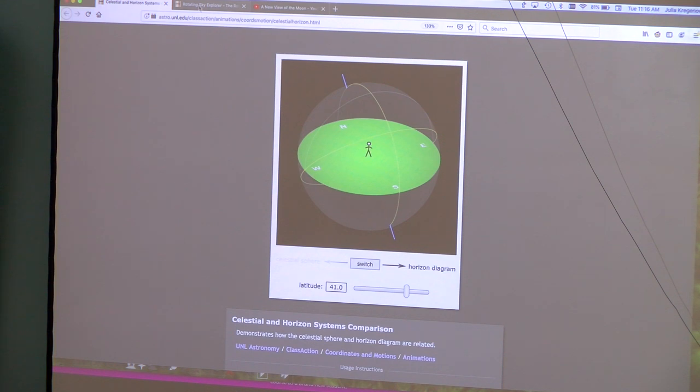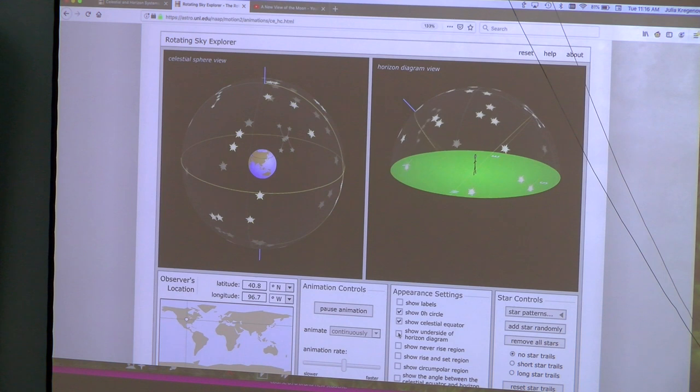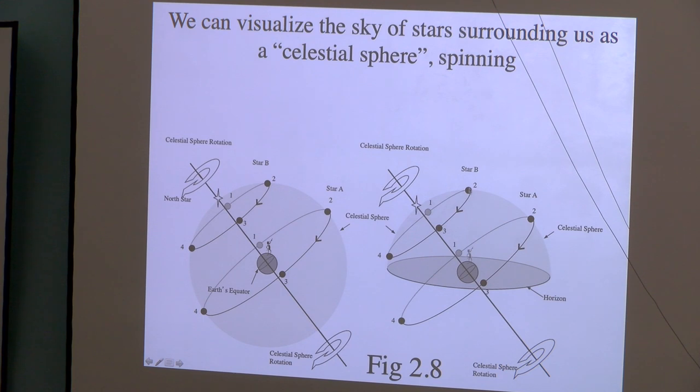And we can even turn off the sky below them to just show what they see at any given moment. Okay, so this is a certain use of the celestial sphere to show what an observer sees at any given moment, and then the paths of some sample stars in the sky going around with the spinning celestial sphere are shown here. Actually, three different stars.